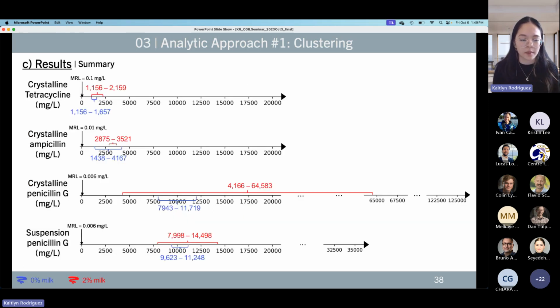This slide is a summary of what we've observed. What we just spoke about is listed here: 1,156 to 2,159 milligrams per liter of crystalline tetracycline in 2% milk. And then you can see what we saw in the 0% milk, and the same for each of these antibiotics.